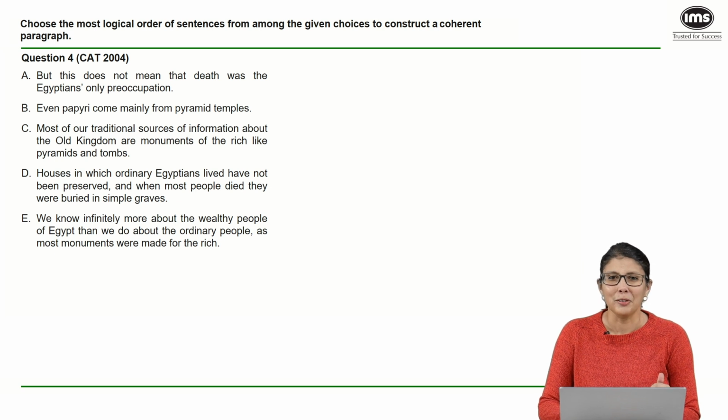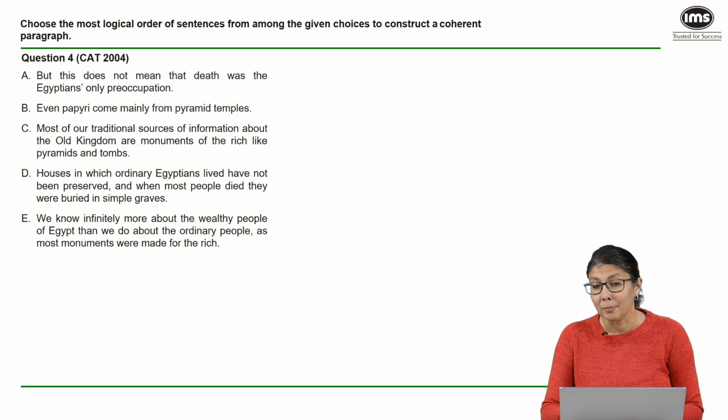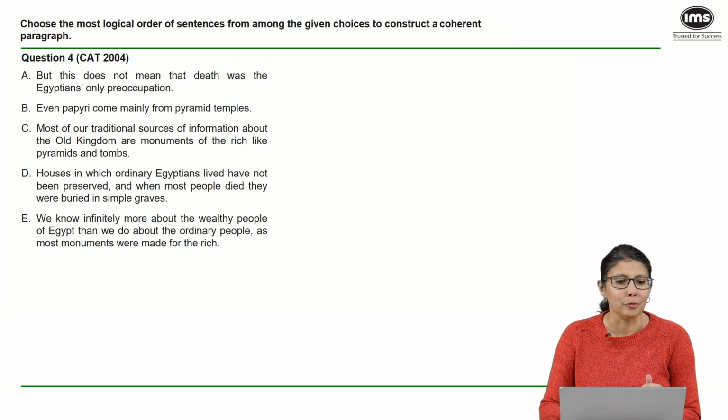Let's take a look at another question from CAT 2004. It's not because CAT 2004 is my favorite year. It's just that it offers quite a few interesting parajumbles. The year after CAT 2004, 2005 and 2006, these years were a little challenging on the VARC front. So you might want to take a look at those question papers. The parajumbles were not really the problem. They introduced a completely different question type, which was a problem. So that is why you will not find too many questions from 2005-2006 here. But let's take a look at another one from 2004.